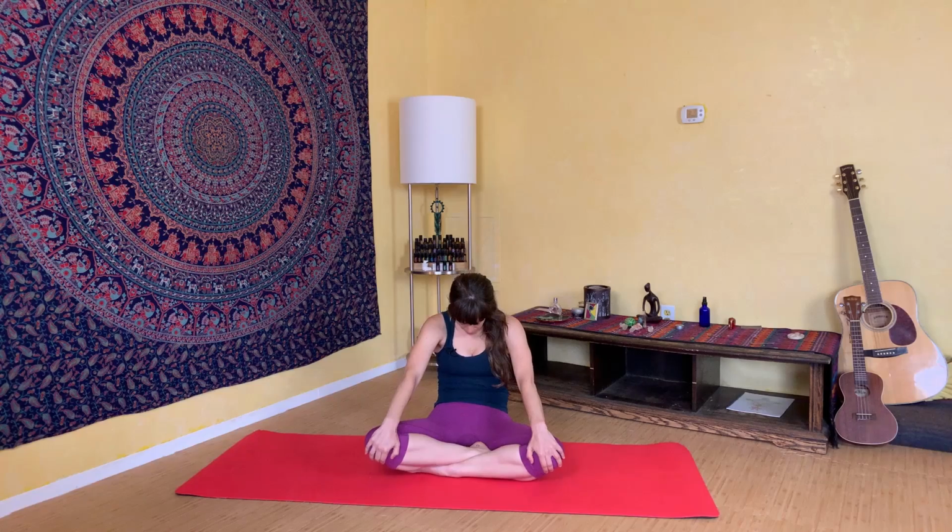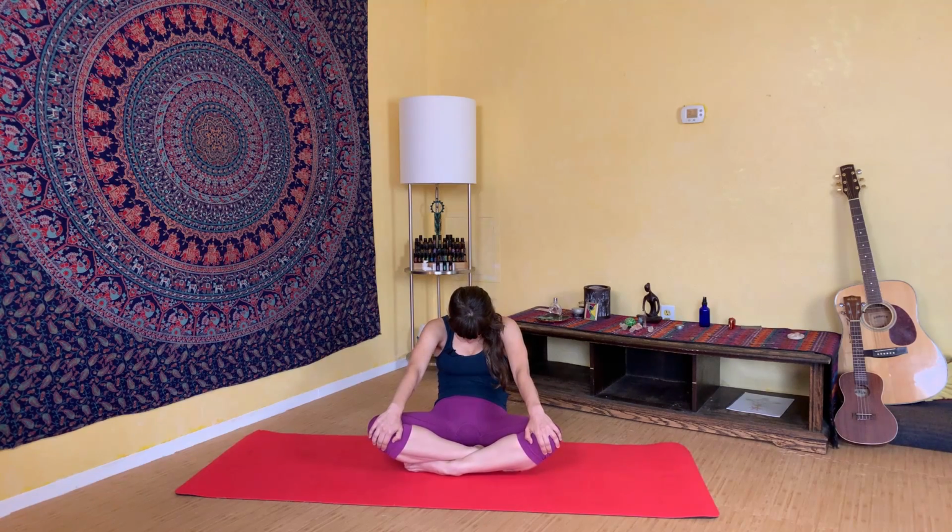And on your next inhale, lift through your spine, roll your shoulders down your back, lift your heart to the sky, and you can even tilt your pelvis forward and lean your sitting bones back so you feel a full curve and arch through your spine. And as you exhale, scoop your belly in, curling your tailbone under, tuck your chin to your chest, rock back on your hips and stretch your spine.